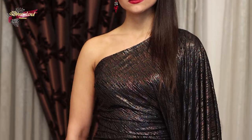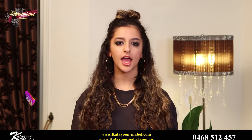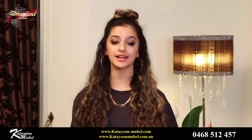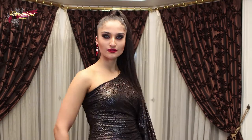Okay, so the first dress I'm going to introduce to you is an Italian design, and it is called the Mabel dress. This is such a unique style for any woman to wear and look confident and really fierce. Basically, this dress is just flattering for the body. It's got a side cut at the top and the bottom, and it's inspired by the latest red carpet looks, so it's perfect for anyone to wear.